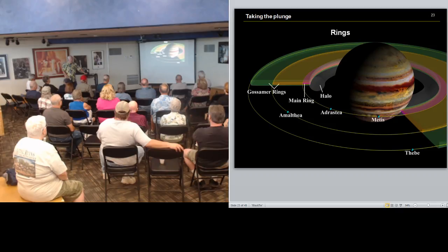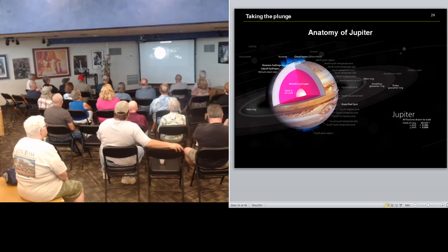That's an example of the clearing-your-orbit part of the definition of a planet. Jupiter is a gravitational bully. It kicks things out or pulls them in, like Comet Shoemaker-Levy 9 colliding with Jupiter in 1994. So the anatomy, a lot of fine text that's kind of hard to read, but it's a pretty picture.